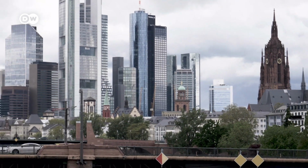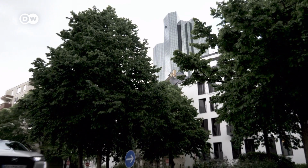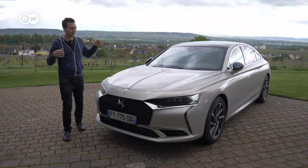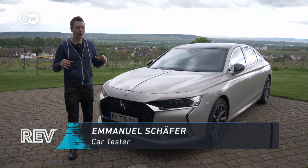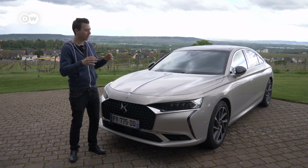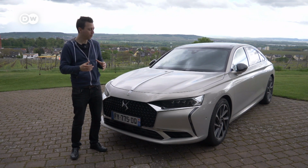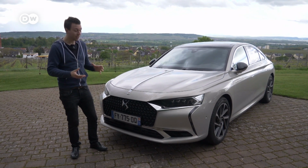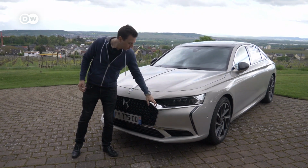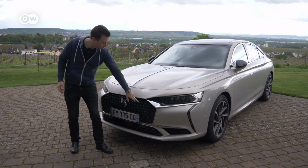The DS9 comes with a lot of standard equipment such as a navigation system, active scan suspension and active LED headlights. My final verdict: DS is trying to build cars that are high quality. And I have to say, the DS9 does fulfill that promise. It is a car that has no major weaknesses. The design is really striking. The only thing I would prefer is that chrome right here was also available in high polished black, just like that grille here.